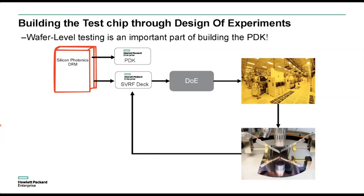So you design that in the DOE, you send it to your foundry who builds it, and then you have to do automated wafer level testing. That wafer level tester must meet certain criteria like speed, accuracy and repeatability, which we'll talk about. Then you take all that data, ingest it, and come up with your design rule deck and supplement your PDK models. In this way, you're able to actually build something that's manufacturable and useful in the commercial space.